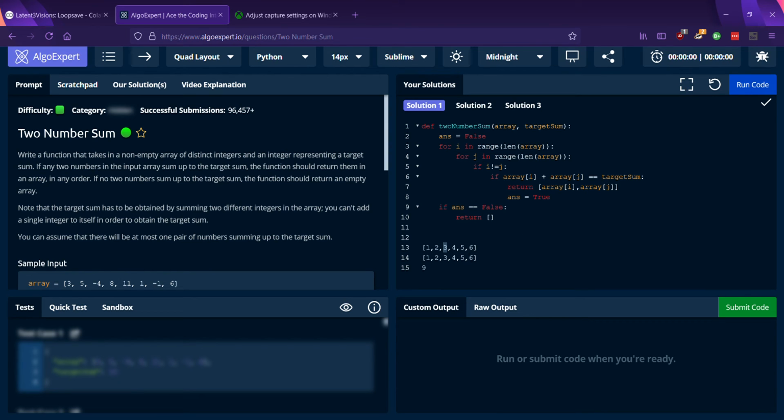So 3 plus 6, so array position 2 plus array position 5. Remember, this one is position 5 and it's a 6. This one is position 2 and it's a 3. And if we add them together, 3 plus 6 is 9, right? So then we add up to our target sum. And so this returns true.